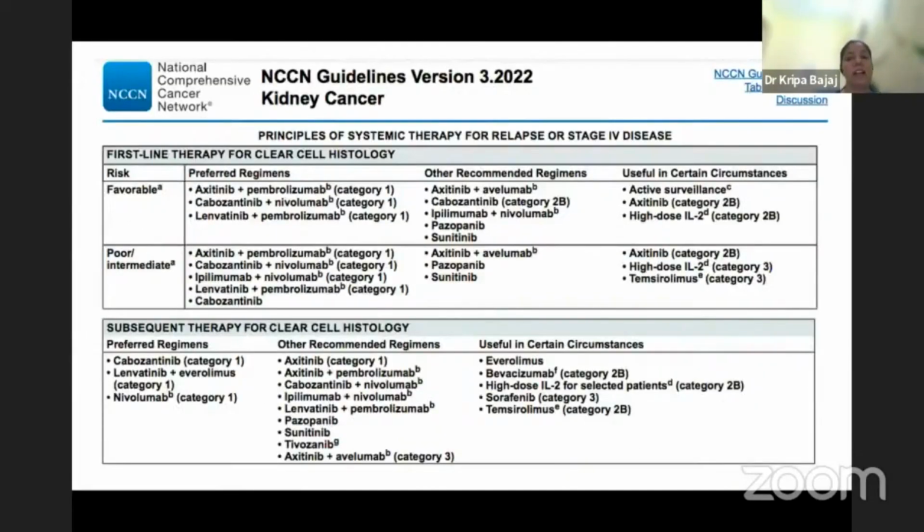So the revised guidelines, if you see, be it favorable risk, be it poor or intermediate risk, the combination is highly suggested. The era of only sunitinib or only a single TK has gone, and everyone is favoring the combination rather than using the TK alone. So whenever a patient is not able to afford it, then we can offer sunitinib or cabozantinib. Also, the cabozantinib trial is there. So in those patients, we can offer that.